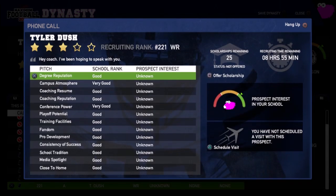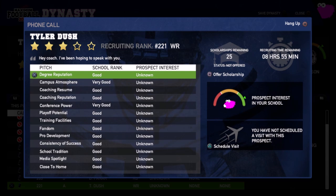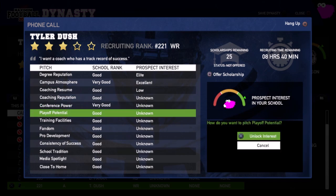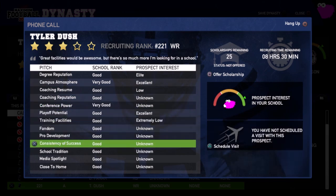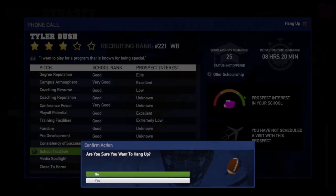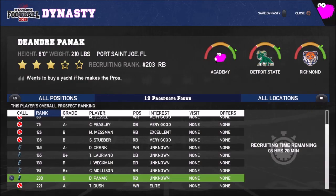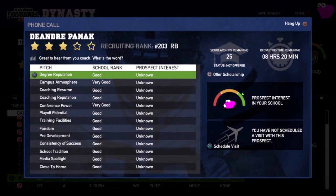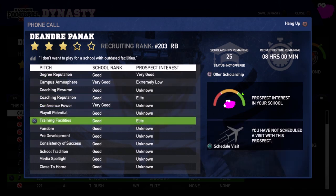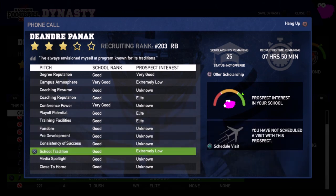The players that I do believe are going to be able to show up, I'm going to go ahead and handle it myself. And like I said, what I personally like to do is go through and unlock everything, get a good assessment of where they are, and then you can start to use your sales pitches on them to try to get them to come to your school. And every one of these, they respond a different way. In that case, I go ahead and hang up on them. But obviously, I'm doing that because you can get to a position where you try to sell the player so much that they're just tired of hearing you, and they get done with you.